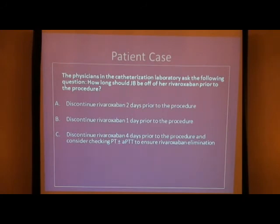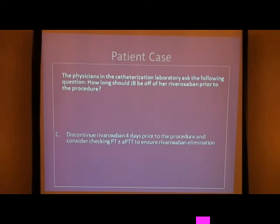Yeah, I kind of agree. So I would say we should be holding it for at least 2 to 3 days. We know she has reduced renal function and a drug interaction. You could consider even longer. And just checking a PTT or a PT in her will help give you a good sense of if she still has any drug on board. It would be safe for her to go to her elective procedure.